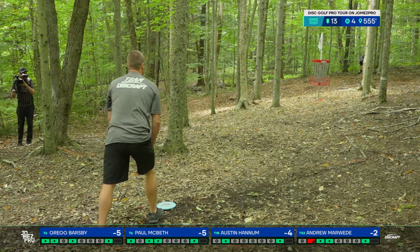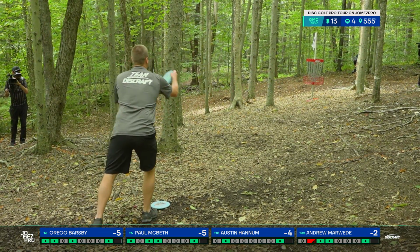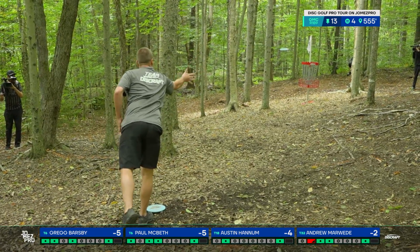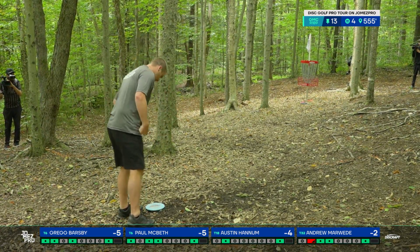Barsby, I'm still impressed by that approach. That was incredible. Under the basket. Austin Hannum just a bit low. I thought he had that thing lined up.